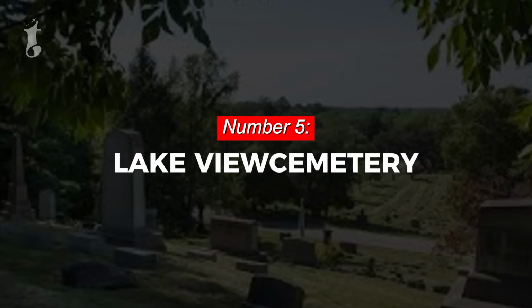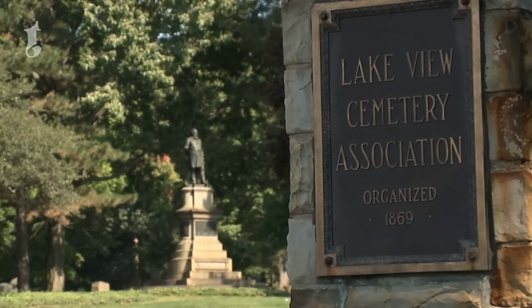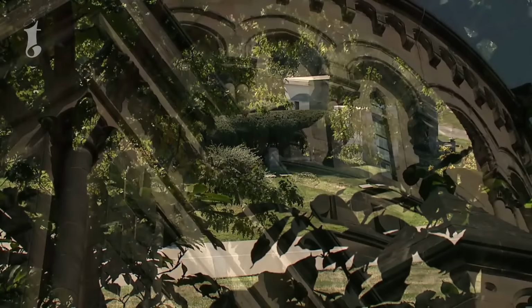Lakeview Cemetery. Tucked away in the heart of Cleveland, Lakeview Cemetery isn't just a final resting place. It's an open-air museum full of stories, art, and history that most people drive right past.